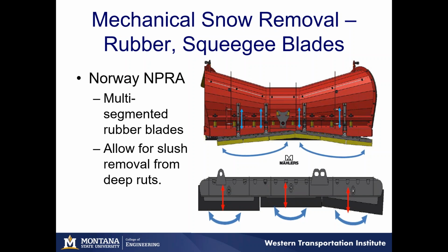Yes. Sorry about that, guys. So the last example of the rubber squeegee blades is from Norway, where they're using a multi-segmented rubber blade. And what they've found is these blades are great for removing slush from deep ruts in the roadway.